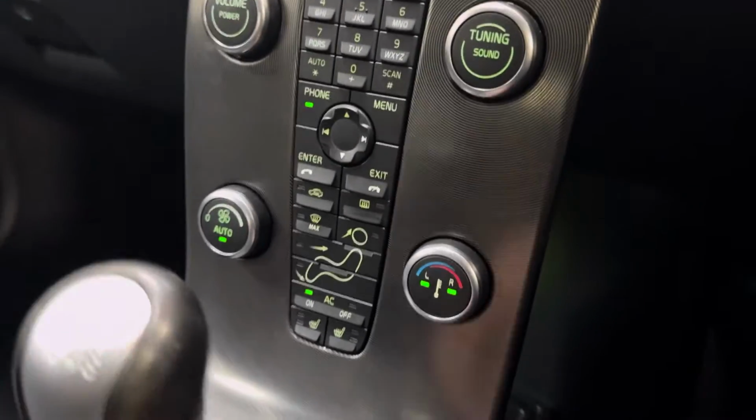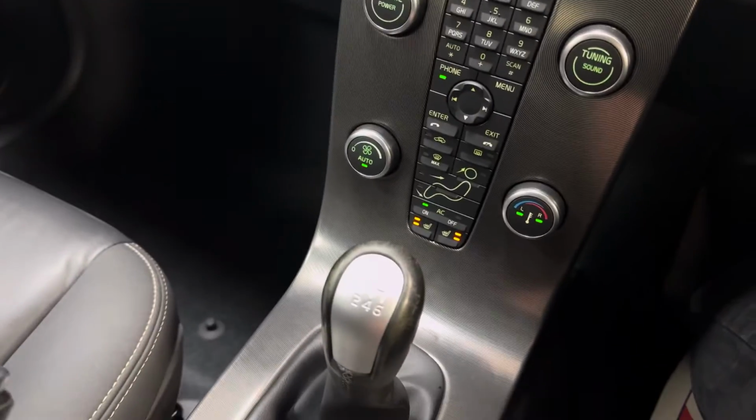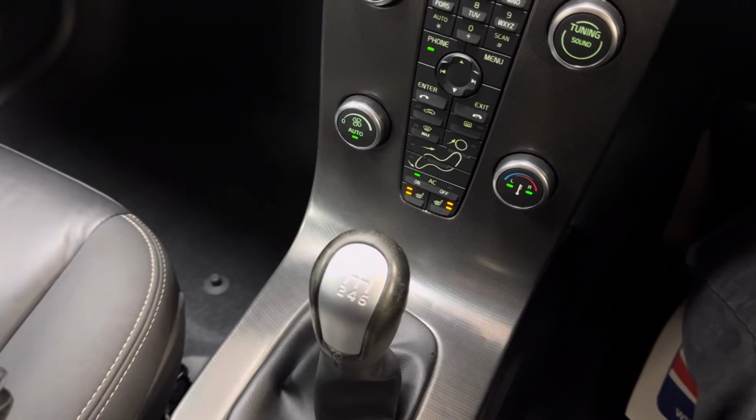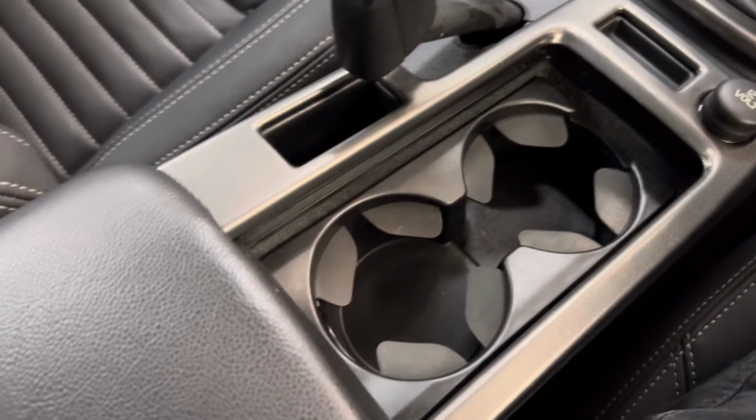Got your dual climate control with your heated seats. 6-speed gearbox in the D2. In the normal 1.6D DriVe, there's only a 5-speed gearbox. Cup holders, all very nice.